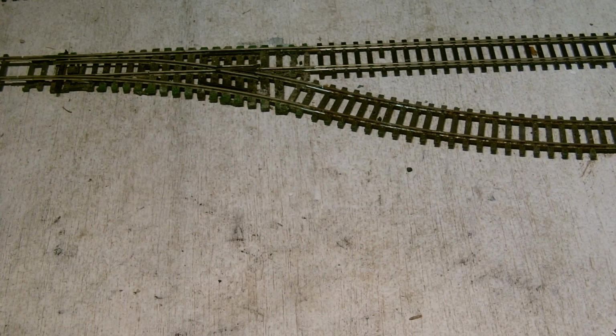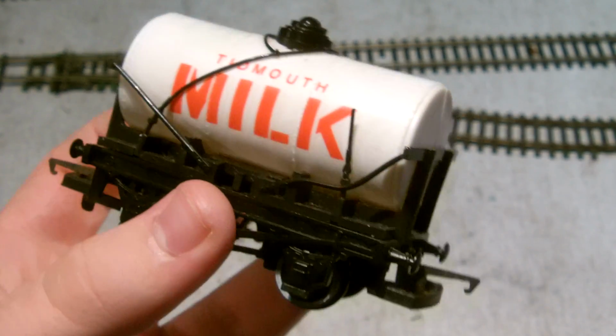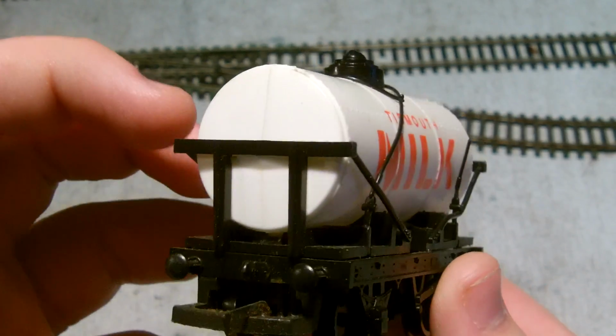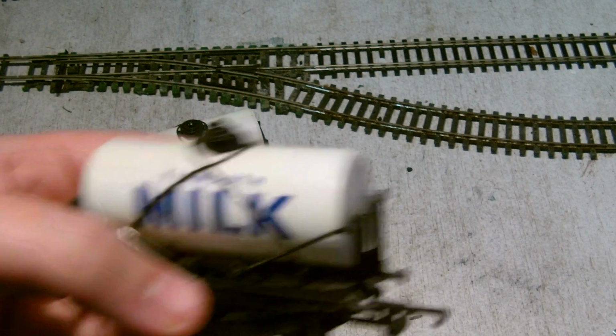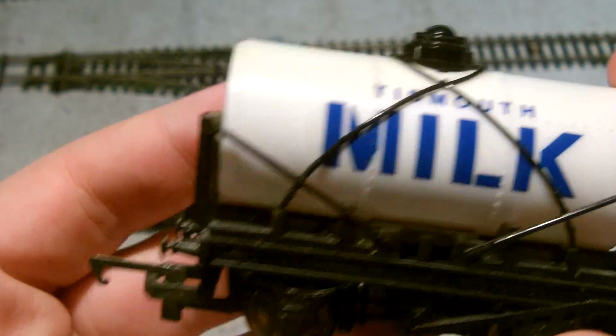And the wagon, of course, that I'm talking about is this. The Tidmouth Milk Tanker. Now, you might be thinking, well, what's so special about this? Well, the original ones had blue lettering. Here's one example here. As you can see, it has blue lettering.